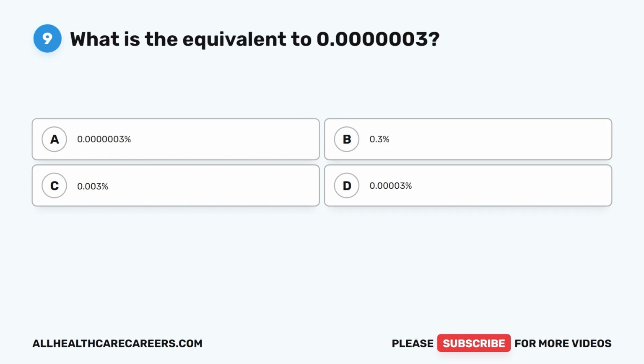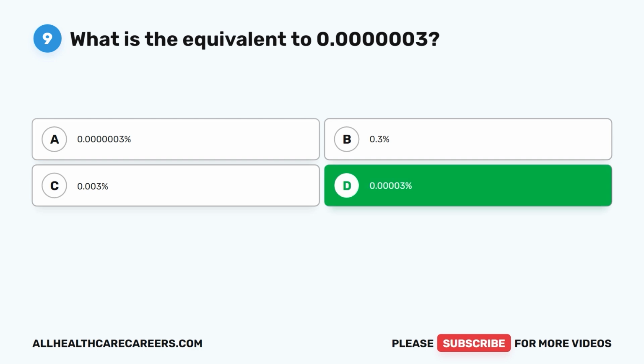Question 9. What is the equivalent to 0.0000003? A. 0.0000003%, B. 0.3%, C. 0.003%, D. 0.00003%. The correct answer is D.